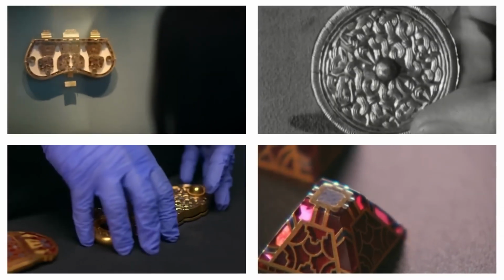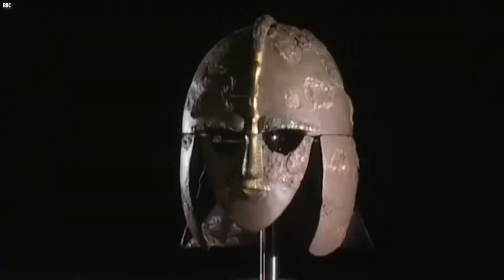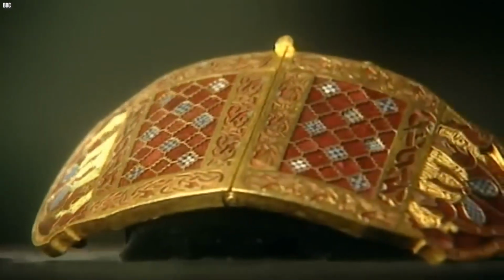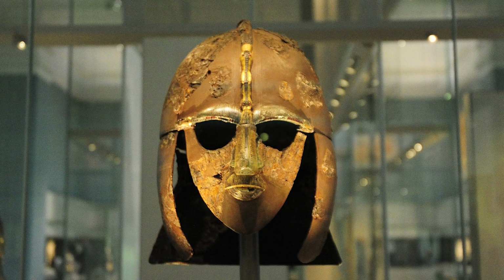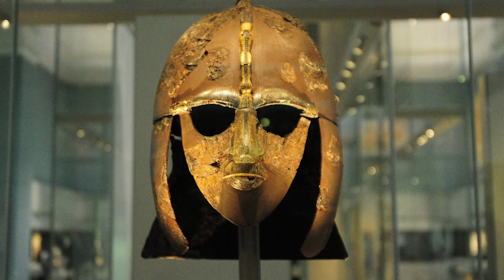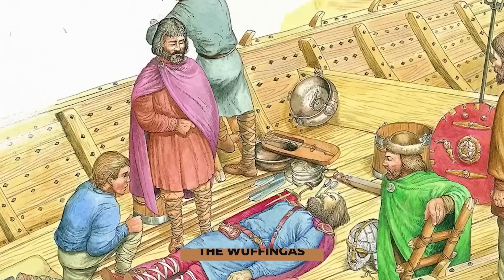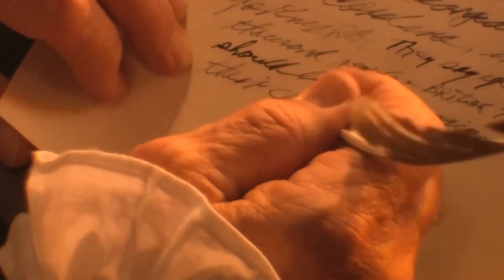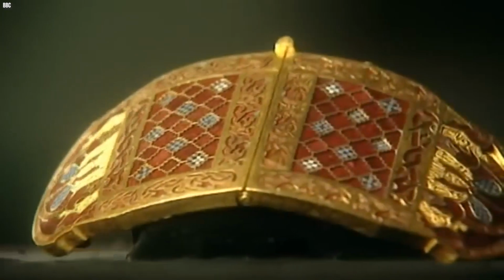Gold coins, silver dishes, precious gemstones, and every wealthy jewelry you can think of. Among the treasures, they find a helmet so exquisite that it supersedes anything created within our time. More artifacts like gold, sparkling garnets, and even a face mask were found on this ancient ship. Now, who would have thought that face masks were not a recent invention? Historians strongly believe that Sutton Hoo was the final resting place of the Wuffingas, the royal dynasty of East Anglia. But sadly, there are no written records to narrate the tale of Sutton Hoo and its magnificent treasure.